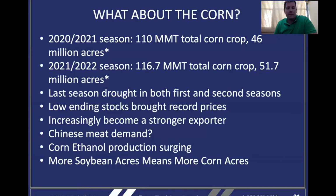The other thing that you'll see continue to change is corn ethanol. That's becoming more popular and growing a lot in Brazil, especially in the center west region. And as I mentioned, as we grow more soybean acres, all that means is you're going to add more corn acres behind it as well.